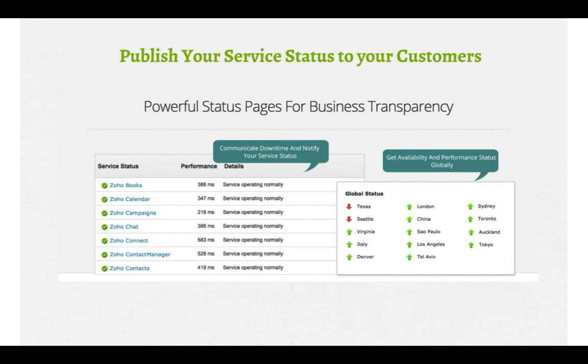So now getting into reports. How can we manage the reports with Site 24/7? Site 24/7 helps you publish your service status to your customers. You can be more transparent with the Site 24/7's public reporting option. So with the Site 24/7's portal integration feature, you can publicize your monitoring reports, the availability report and the performance report.